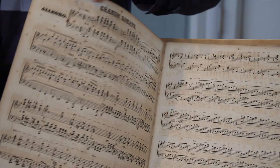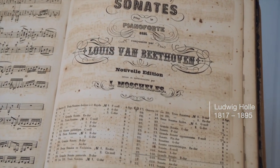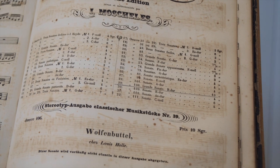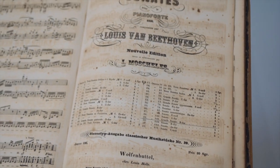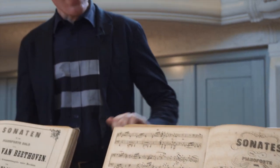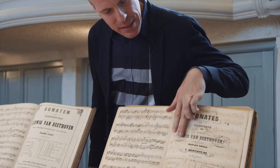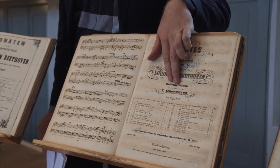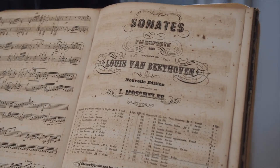There is actually a funny story connected to that Liszt edition. There was a publisher in Wolfenbüttel called Ludwig Holle. And this Mr. Holle was actually kind of a rogue, because in the 1850s he started publishing several editions of classical pieces. And this is a complete edition of Beethoven's piano sonatas, edited by Ignaz Moscheles once again. So far, so good. But the problem was that Moscheles didn't know anything about this.